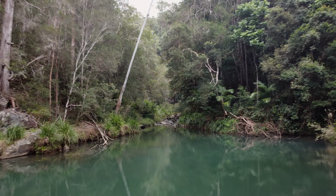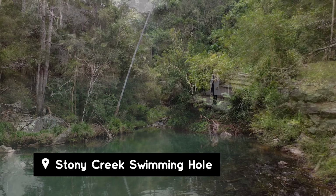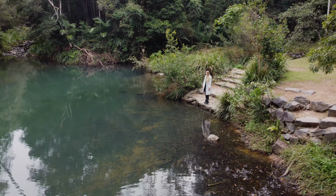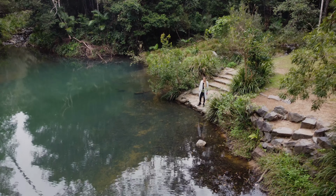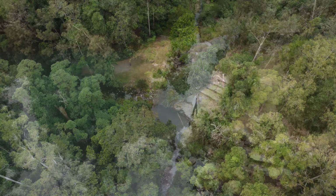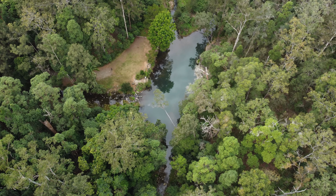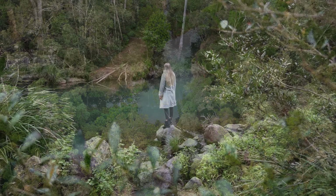This has to be one of Brisbane's best kept secrets. We are at the Stony Creek Swimming Hole. It is beautiful. Now in summer, this place is a popular swimming spot, of course. It's great for a refreshing dip. I can imagine with the sun out and blue skies, this water would look amazing. But even on an overcast day like today, it still looks incredible.